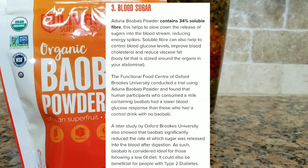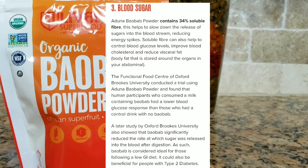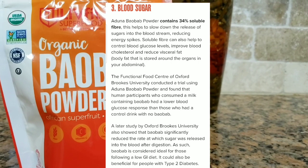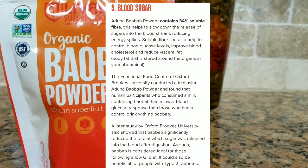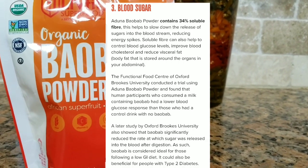Your blood sugars. Boab powder contains soluble fiber. This helps to slow down the release of sugars into the bloodstream, reducing energy spikes. Soluble fiber can also help to control blood glucose level, improve blood cholesterol, and reduce visceral fat.